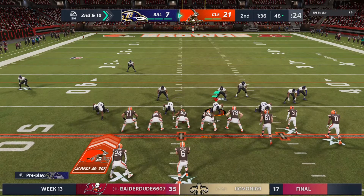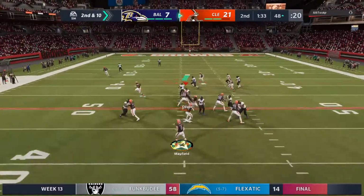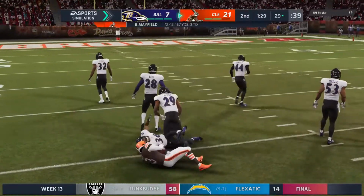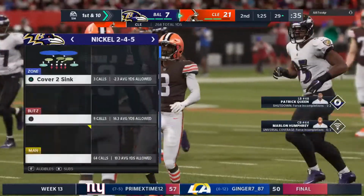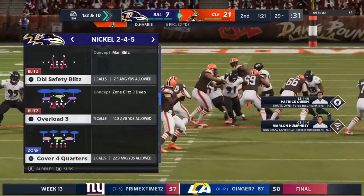Let's go. Here we go. Mike, number 53. Mike, 53. Watch the curl. On 2nd down, Mayfield again. Got his man, complete over the middle. It's Harris. And he's going to be taken down with the 1st down at the Ravens' 29-yard line. 19 yards to pick up there. Move the chains.